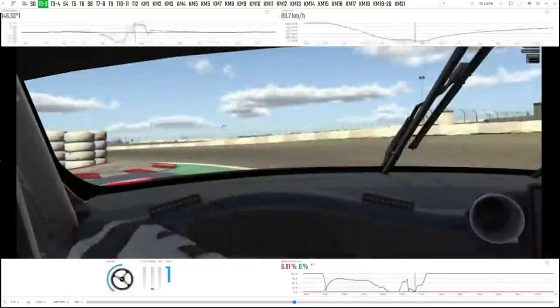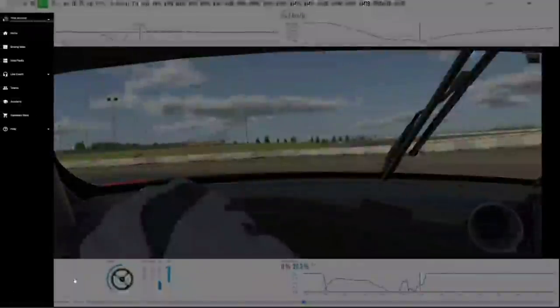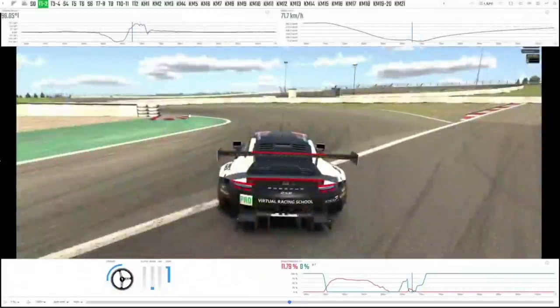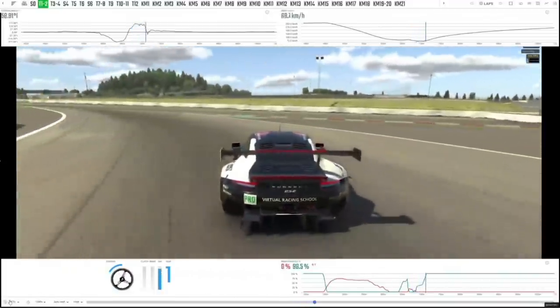And now, as we go towards the corner, going on the curb is okay, but even if you go around it, when I say around it though, I mean here. I don't mean past that. Yeah, it's still gonna be fast, maybe even faster, because now it's quite bumpy here.